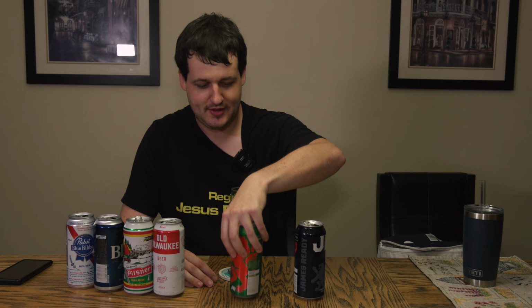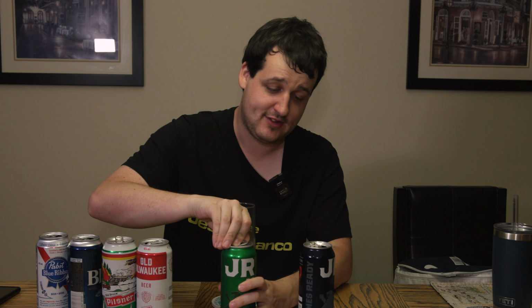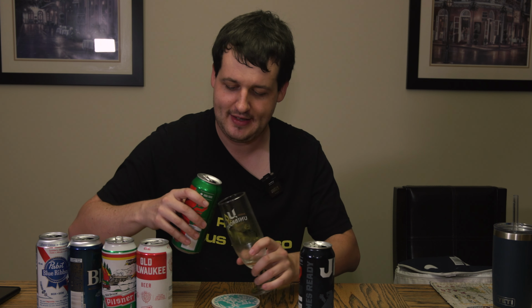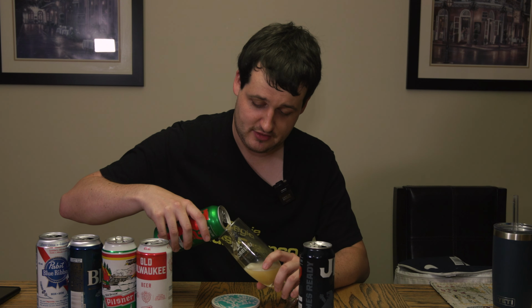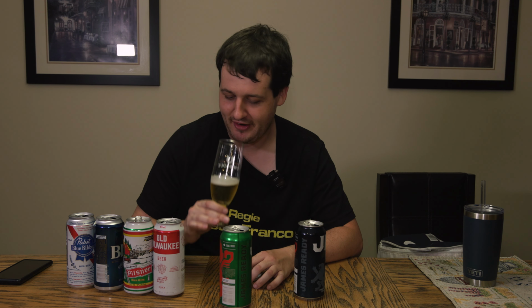Oh, speaking of James Ready, we got the regular one, the 5.5. So this is sitting at 5.5% ABV. It's the same price from what I remember from the 6, but it's less strong. So will it taste better? That is the good question. See, I'm scientific in my research. Now, even though I have an upset stomach right now, and this was probably a bad idea, a waste of money, and my tummy hurt, here we have James Ready 5.5.